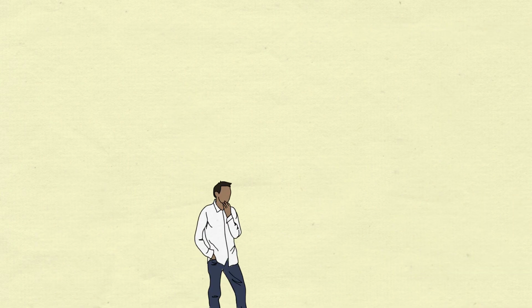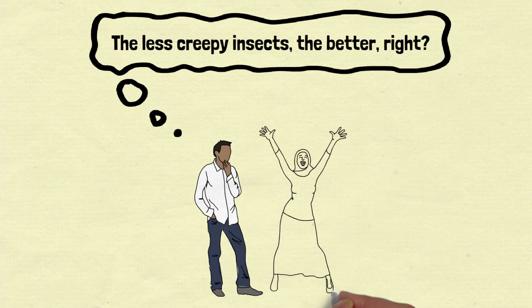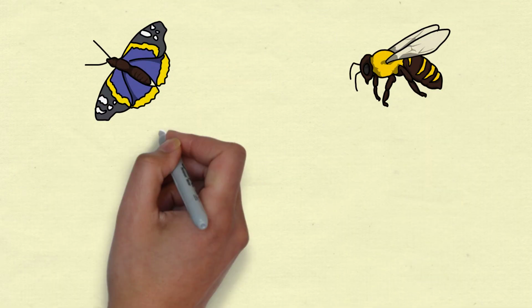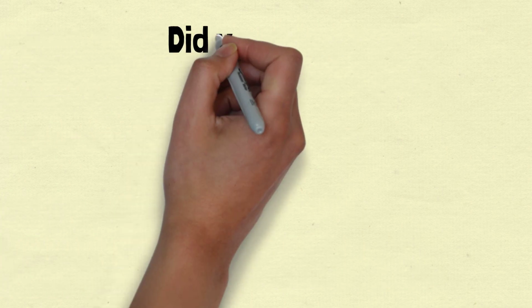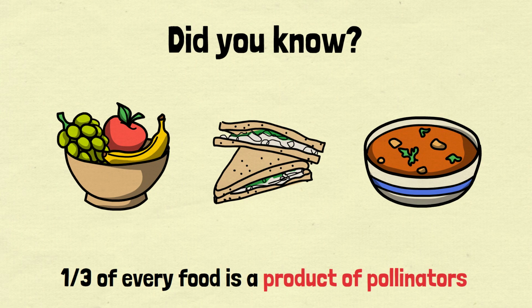You might wonder, I stay indoors all the time when they fog. Besides, the less creepy insects, the better. Actually, the reality is the less insects, the worse. Insects such as butterflies and bees are important as they function as pollinators. They're the ones responsible for pollinating flowers that can eventually produce fruits and vegetables that we eat. Did you know a third of every food we eat is a product of these pollinator insects?